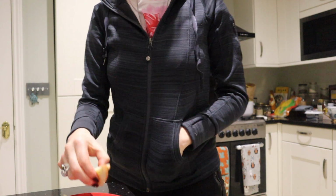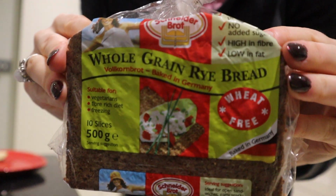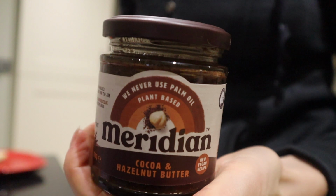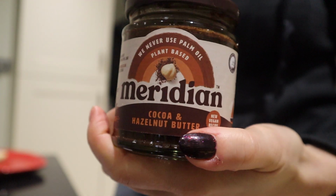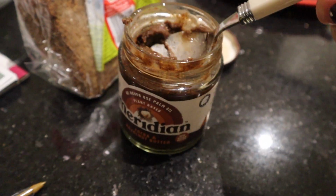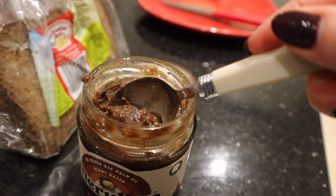And then what I sometimes have as well into the evening when I get hungry again is this kind of crazy looking bread, which is my whole grain rye bread. And I just get that from Tesco, and I often have this Meridian cocoa and hazelnut butter on top, which is just delicious. I mean, look at it. It is so nice. It's like a really healthy Nutella. That's the only way I can describe it to you. So tasty. It's so good. And I also sometimes dip my apple into that as well.